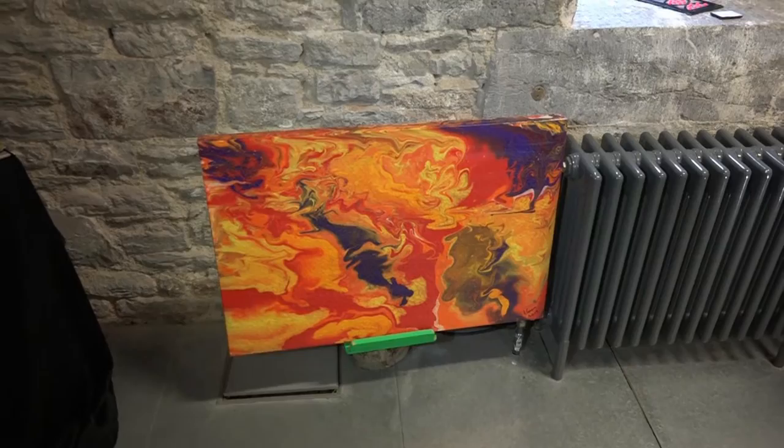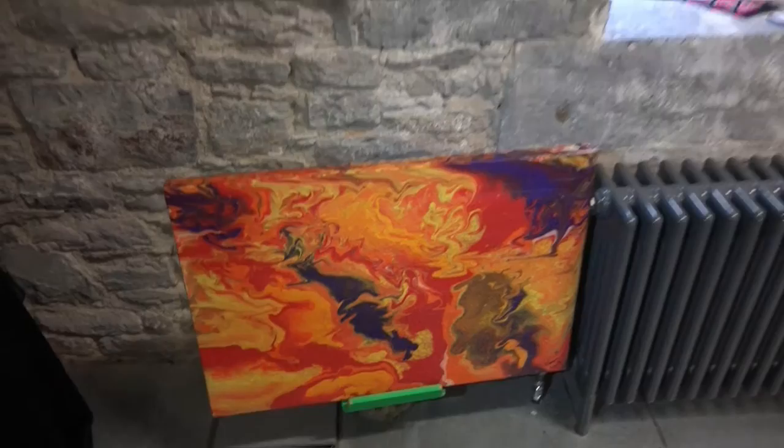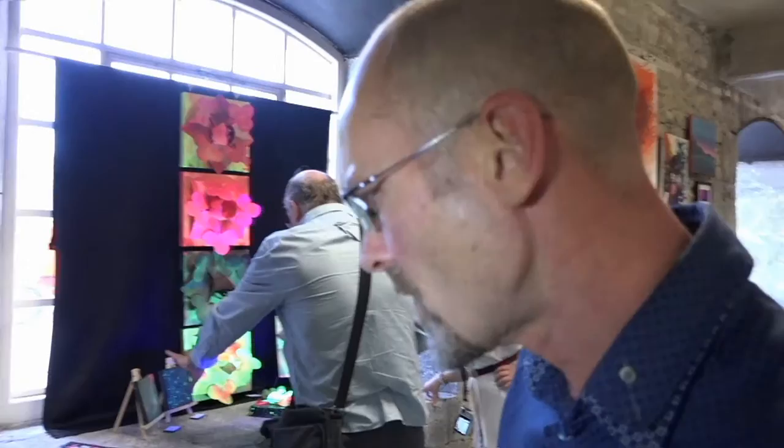That's a dirty pour, okay? So what happens there is you get some colours together, colours that you think are going to match, yeah? And then put them in a cup and pour them on top, yeah? And then, again, very random, very abstract. My stuff is always very abstract. But, fantastic effects with that.